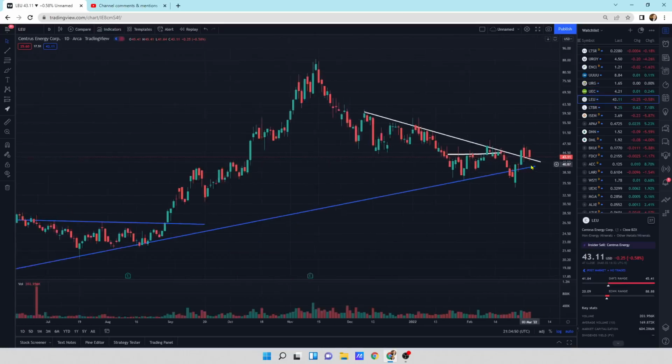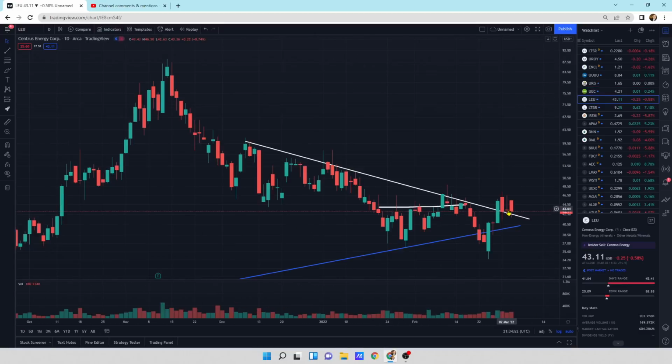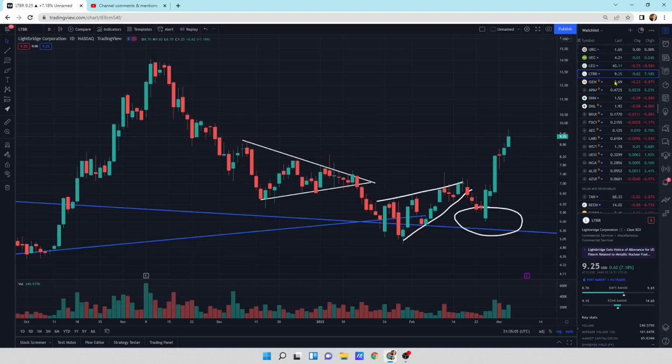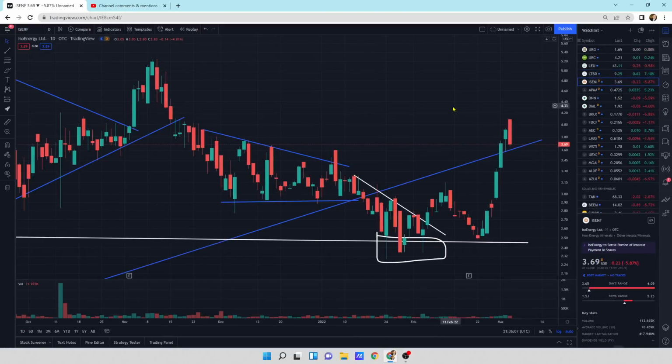LEU, right at the support line. This is where I would be looking for some potential shares. LTBR is continuing to rip it. That thing looks good. We're up almost, this is 560 all the way to 930. Big move there. Lots of leverage. ISO Energy throwing a bearish engulfing pattern where we could potentially go sideways to pull back.